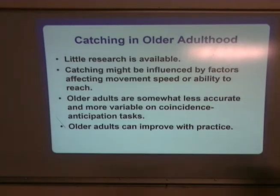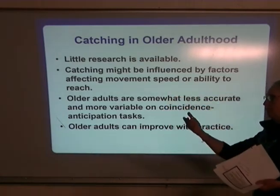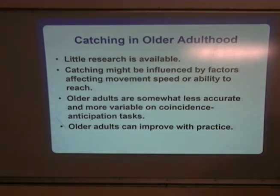Unfortunately, not much research has been done on catching with older adults. If they're experienced and they've played catching type games throughout their life, then they probably know all the patterns, the flight pattern and things like that, then they're probably pretty good. What's going to impact them might be, you know, what if I have arthritis in my hands? Can I close my hands fast enough to catch the ball? Not that I wasn't ready to catch the ball, but I have a structural constraint that means I sometimes drop the ball, right? So lots of factors that might affect movement speed or the ability to reach, they're going to be structural constraints, right?